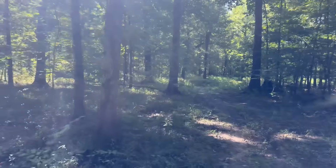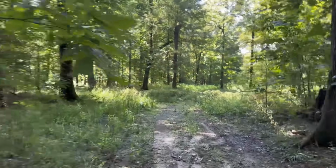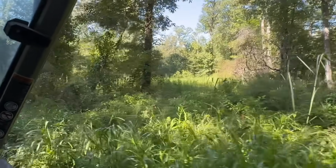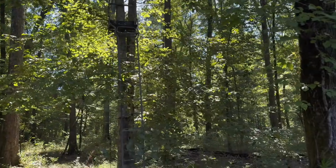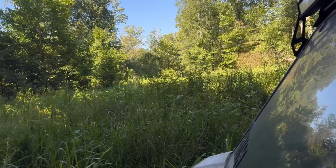Nice. Get this spot cleaned out, opened up right here. I mean, it's got a stand right there. That means somebody at one time knew this was a good hunting spot. But we're still only halfway.